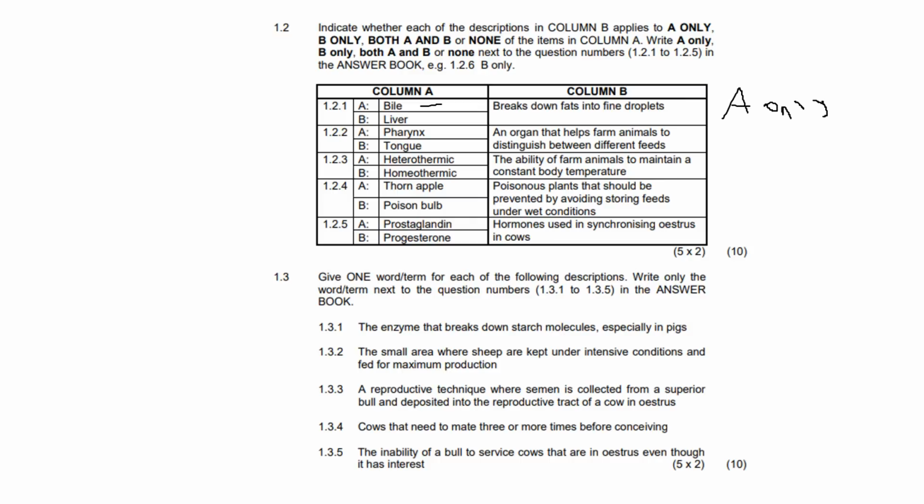Okay. An organ that helps farm animals to distinguish between different feeds. Yeah, remember for tasting will be tongue. Tongue is there for tasting. So tongue should be the organ, should be B only, because tongue will be there to allow them to taste different feeds.